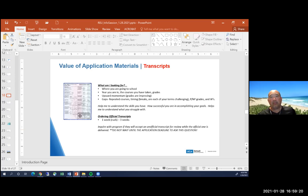So with the transcripts, obviously the first thing I'm looking for is where you went to school, right? Because I know that there is a little bit of a difference between someplace like UCLA engineering or the MITs of the world, and I'll use my school as an example, right? University of Northern Colorado. It's not an R1 institution, right? And so where you go to school does make a difference, okay?